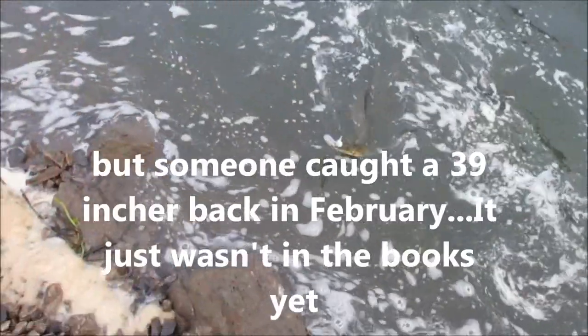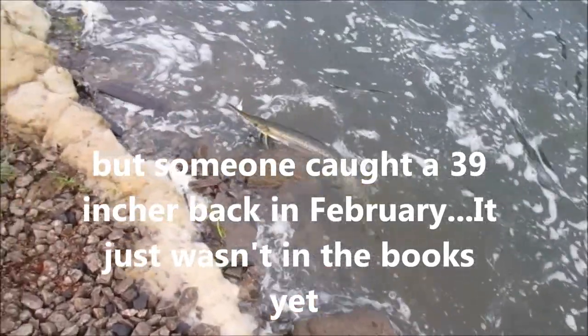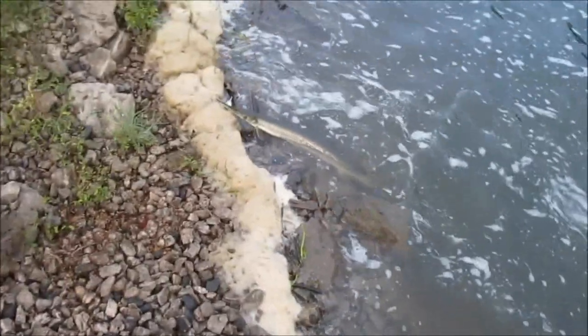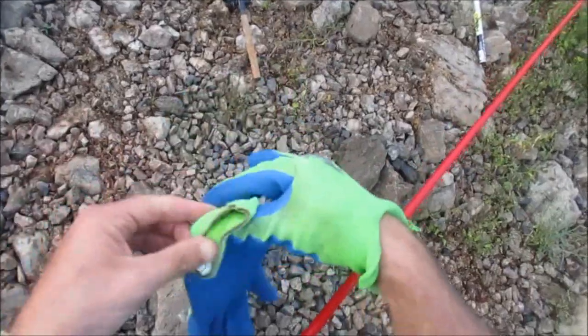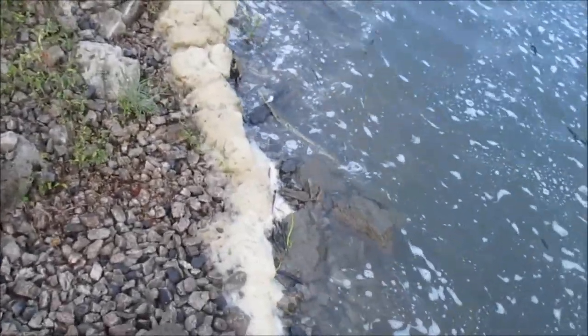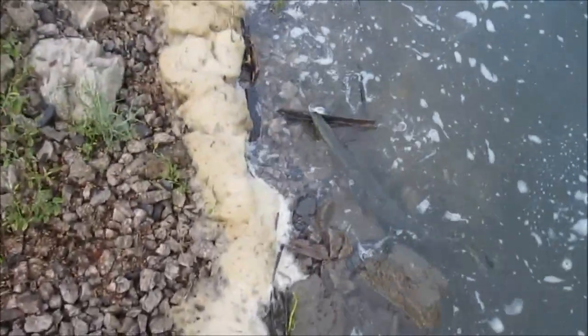The spotted bass record in this state as of right now is 34 and a half. 34 and a half. I may have it. I'm gonna have to measure this guy. I may have beat Wilma. I may have a record on my hands. Oh, he's barely hooked. Come here.